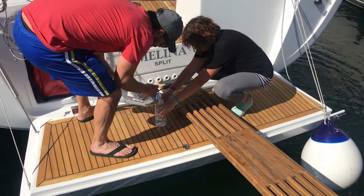Another thing, they've added a gas strut to the transom platform, which just makes it a lot easier to lift up and down from any position if you're leaning over or sailing. That was really great. So really easy motion there. I like that. Outside here, there's really not much different.